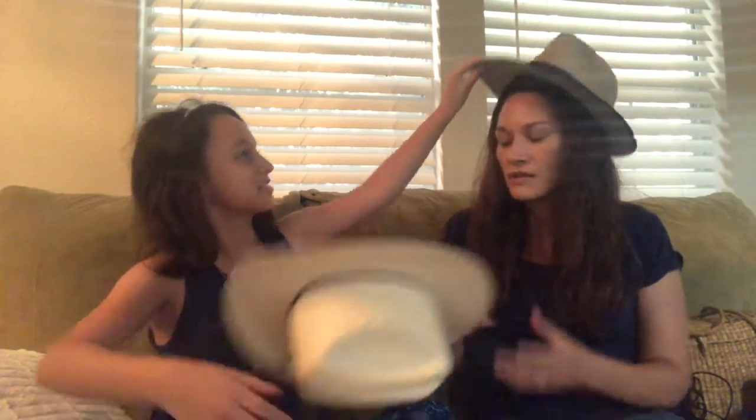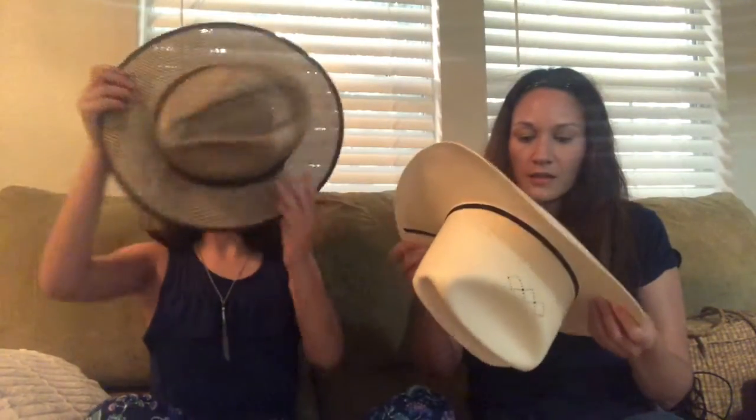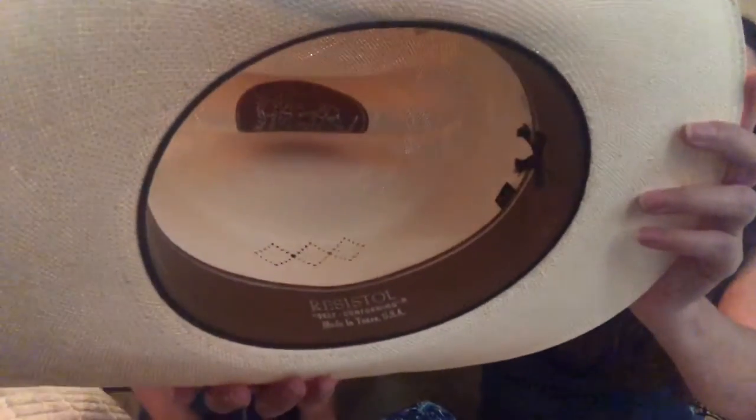Let me see. This one, my mother is from Bolivia, so this one's actually a Bolivian hat. I think I listed it for like $19. And this one is another one. I don't know how to say this. Resistol? You guys probably know better how to say it. I'm really bad at pronouncing stuff.